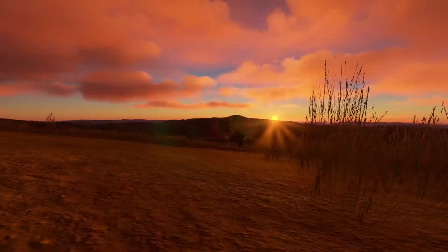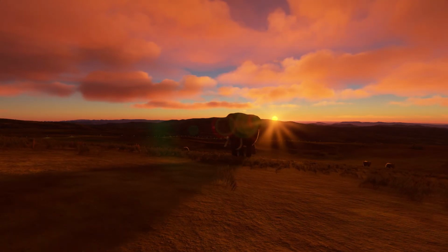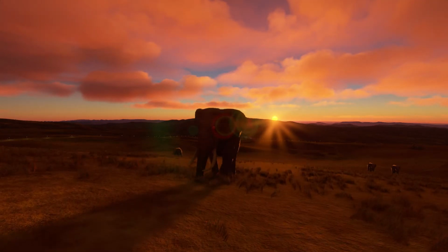So it's early morning and it's time to go see and find the elephants. I find a spot just down the hill from the village, and as the sun is rising, I find the elephants.